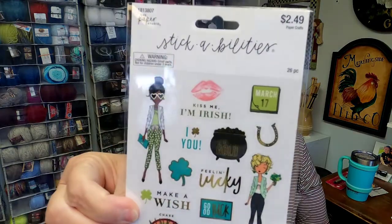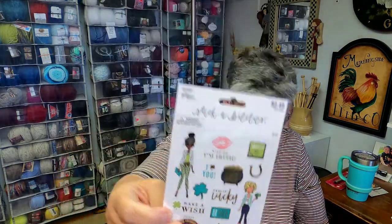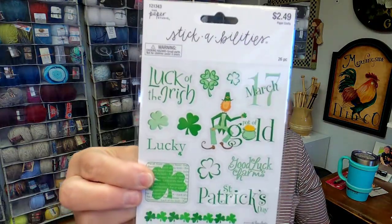Almost done, guys. I got 2 stickers that I'm going to do in my planner for St. Patrick's Day. And they've got these cute little girls. And all the Luck of the Irish stuff. And then here's the leprechaun. So that'll be fun.